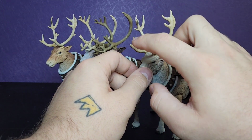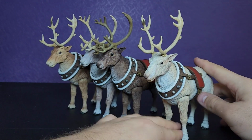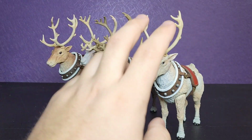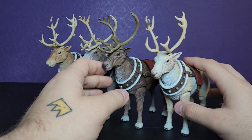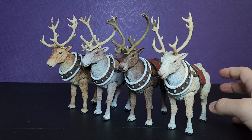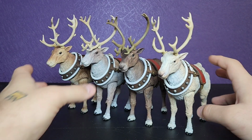These would be like a 1, 2, 3, 4, 5, 6, 7 pointer, which is a big bull. But I don't know how it works for deer, or if that's for elk, and for deer you have to do both. Whatever. Doesn't matter. People don't care about that stuff. I'm just a wildlife nerd.